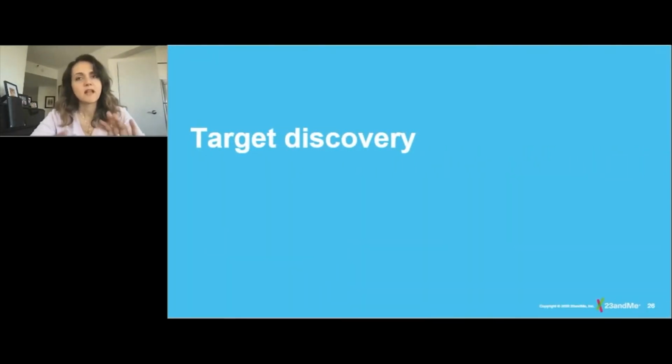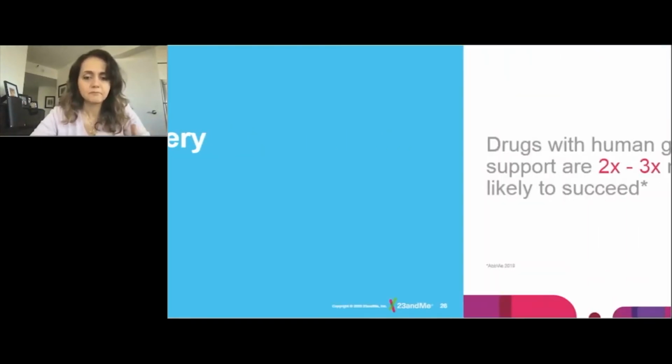Okay, so that's our health side. That is prediction, giving you predictions on your predisposition to a variety of diseases. We also focus a lot on target discovery using the same data sets. So how do we do that? And why do we do this?